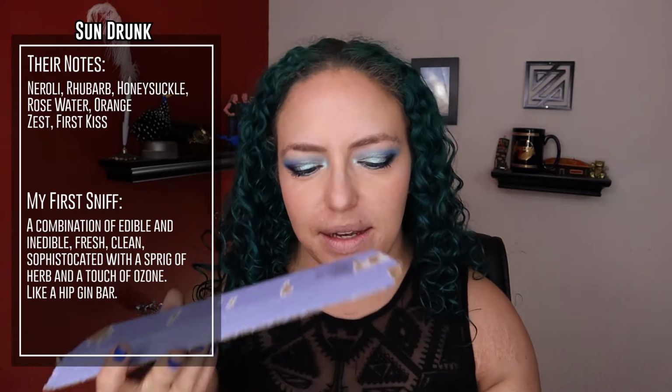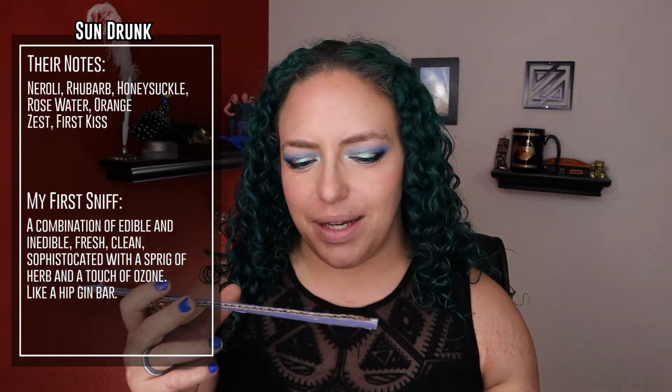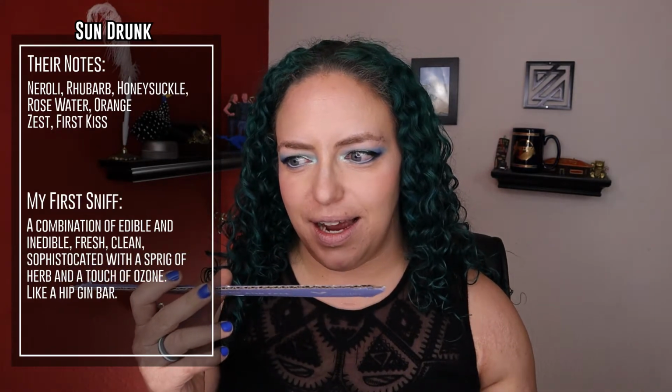Ooh, that's weird. Wow, that is so complex. Does this cardboard smell like anything? Ooh, that would have been good to make sure. I don't think so. That's incredibly complex. I honestly have the hardest time imagining how to put words to that. It's a weird combination of edible and inedible scents, but in no way is it a gourmand. It's fresh, sophisticated with like a sprig of something, some kind of herb, but it's very fresh and clean. I'm throwing words out here because I'm having a hard time, so this may not make sense.